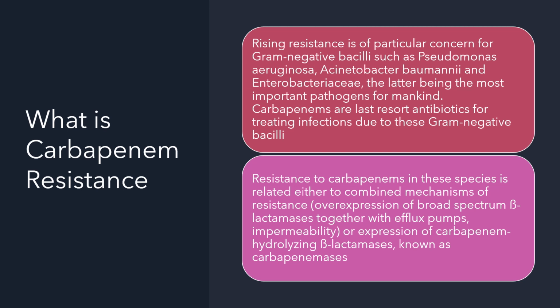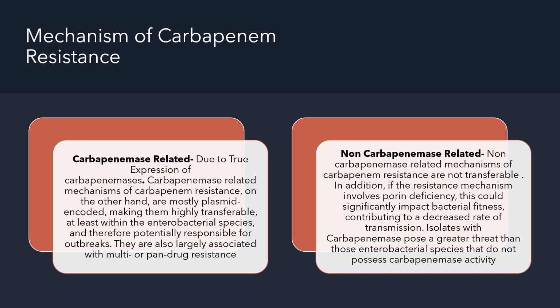Resistance to carbapenems in these species is related either to a combined mechanism of resistance, that is, overexpression of broad spectrum beta-lactamases together with efflux pumps and impermeability, or to expression of the carbapenem-hydrolyzing beta-lactamases known as carbapenemases. So the mechanism of resistance may be either carbapenemase related or non-carbapenemase related.